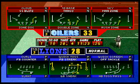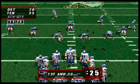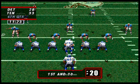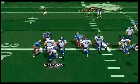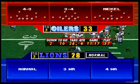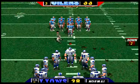So it's 1st and 10 from their own 28. Down, hut, hut, down, hut, hut, hut. Bowden with the tackle. So it'll be 2nd and 10 from the 28.